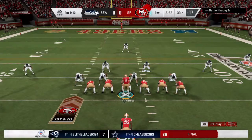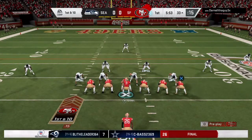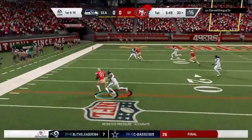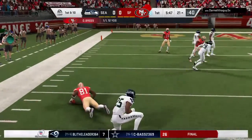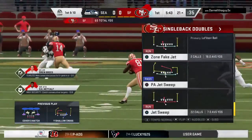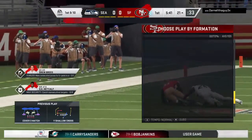15 for the Niners there and a first down. So they'll come up first and 10 now from the 33. Get ready. Now they'll get this to his tight end. It's Jonnu Smith. And he's got this down almost to the 20 before he's dropped. He'll get a dozen there, and it's a first down, 49ers.